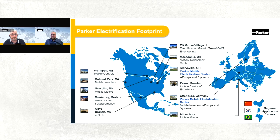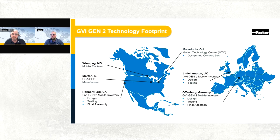To do this, it really takes a village, right? And so this has been a great global collaboration. As you can see here, our electrification footprint is very broad globally. We've got teams supporting PACCAR's electrification initiatives strategically throughout the world. And what we see when we look at the technology vertical for the GVI Gen 2 specifically is that it was a global initiative where we were taking application considerations and customer considerations into account globally. But as an example, my partner here, Tim, is located in our Littlehampton, UK team, and it's a small team there, very focused on the design and testing of the GVI Gen 2 mobile inverters, but again, born from that industrial inverter experience.